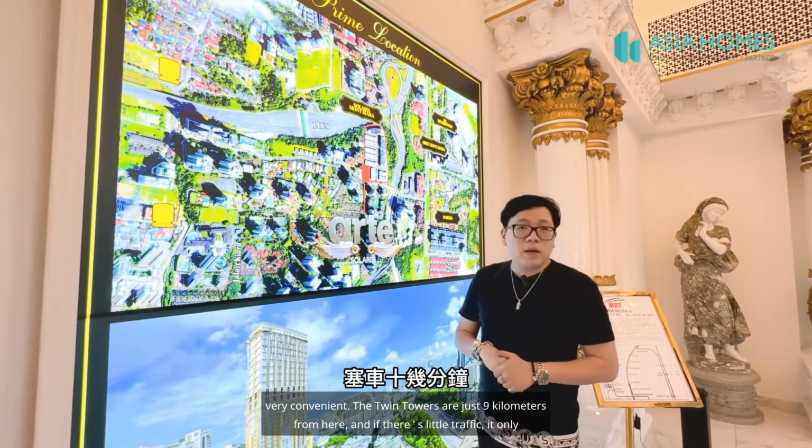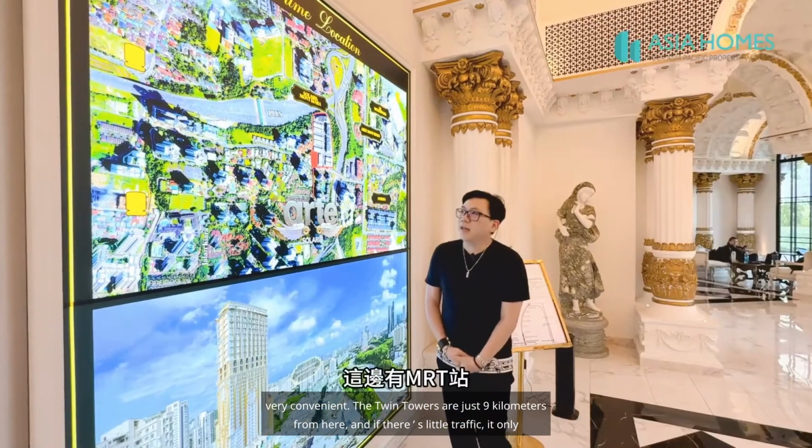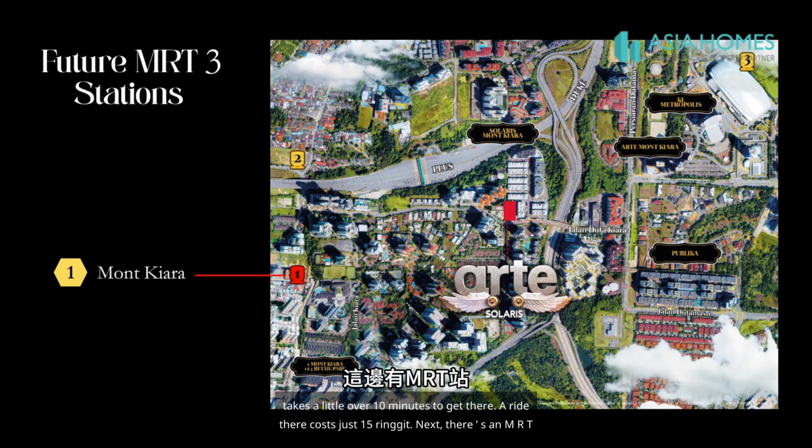The Twin Towers are just 9 kilometers from here, and if there's little traffic, it only takes a little over 10 minutes to get there. A ride there costs just 15 ringgit.